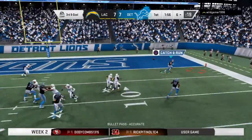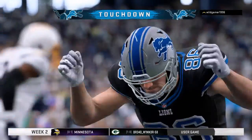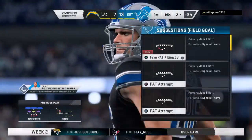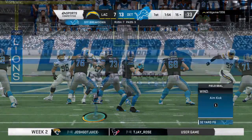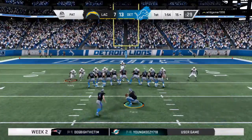He'll look to throw. And they've got the hook up. This is Olsen. And he'll get into the end zone. Touchdown, Detroit. Greg Olsen, his first touchdown of the new season. And the Lions have taken the lead.